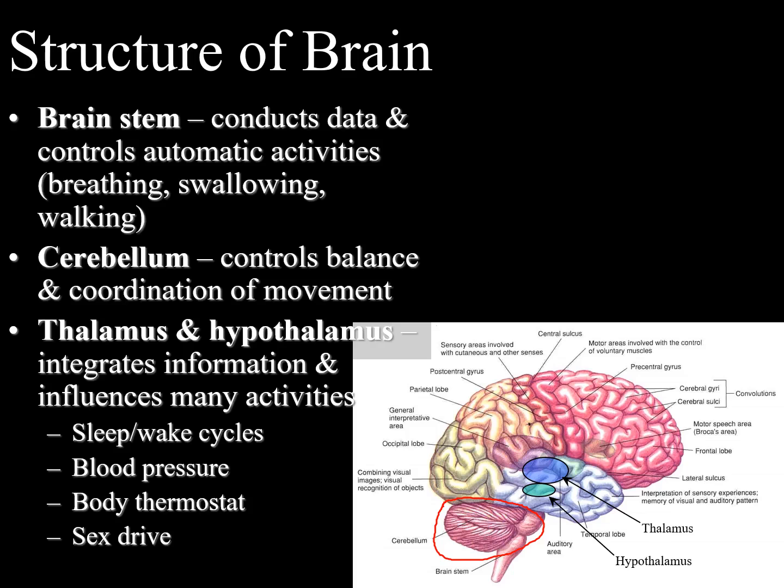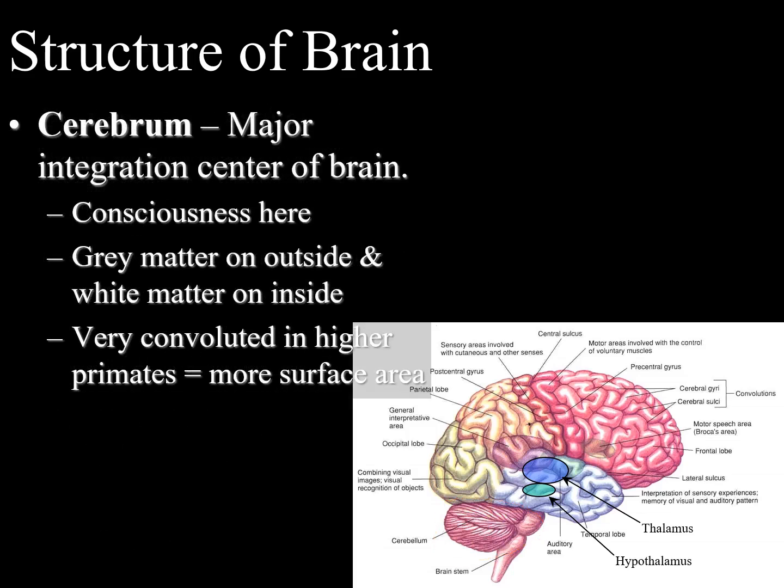When you get higher up, most of what you're seeing are the two cerebral hemispheres, the cerebrum. This is where consciousness is located. So this is all of this folded surface that you see up here. One of the things that's interesting about it is that, if you remember the spinal cord, you've got gray matter on the inside, kind of in the shape of a butterfly, and that gray matter is surrounded by white matter. Well, in the cerebrum, it's inside out. The gray matter is on the outside and the white matter is on the inside.